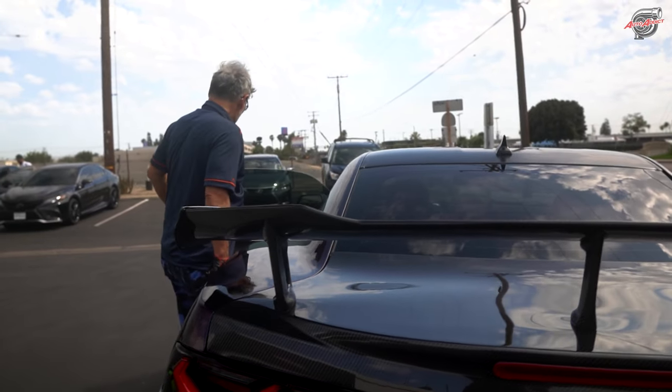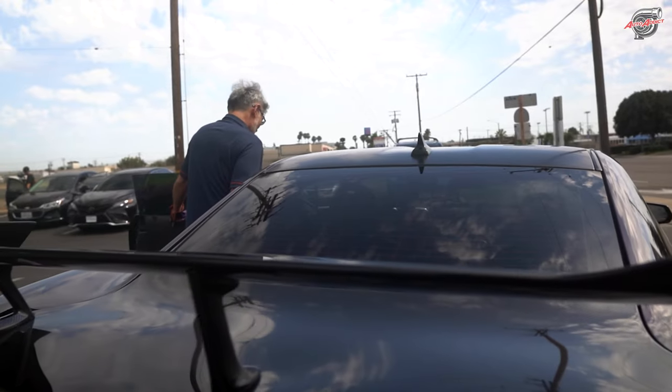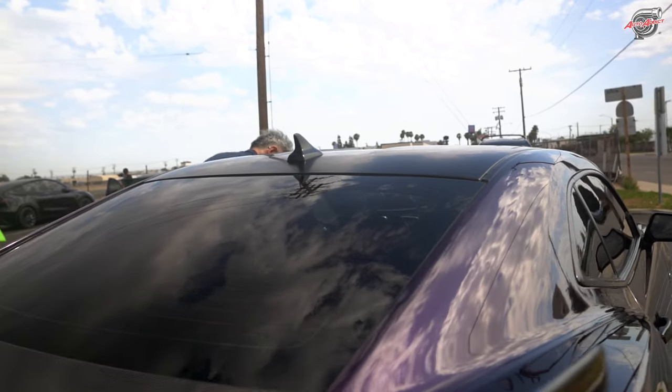I didn't have this done to have it sit in a garage and have people look at it. I had this done to drive it around and have people look at it and inspire them to do something with their vehicles. Granted, if they're married, their wives give them permission to do it. It's not cheap to make a car look like this. It does take some money, but the satisfaction you get after you do it is second to none.